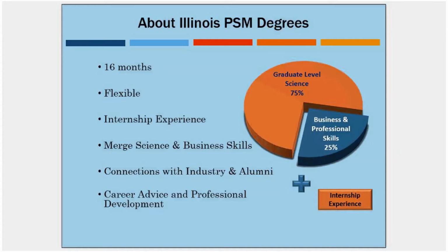We really try to be flexible with our program. We want to ensure that our students have the ability to take the science classes that are really going to help them with their future end goals. We do tie in that internship experience, and that's really where students can really start to understand where their science and business skills are merging. And once that internship is over, we actually have them do a capstone poster presentation that really helps explain what they learned over the summer.